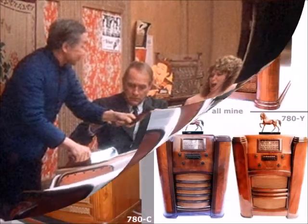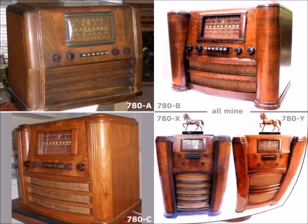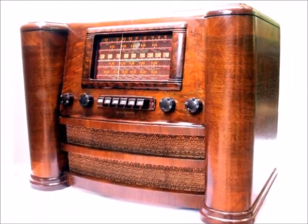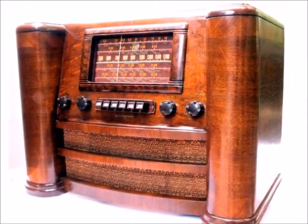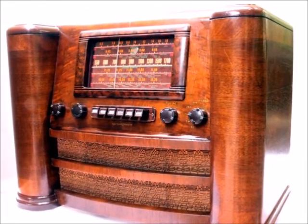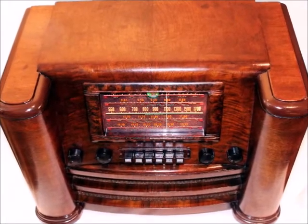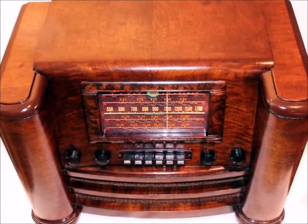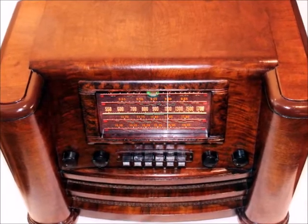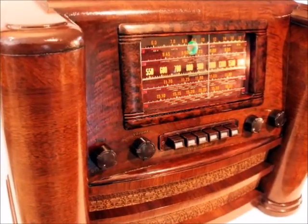It is less well known that the Christmas Story radio has four more relatives, three table radios, 780A, B, and C, and one more console, 780Y. All five were only produced by Westinghouse Canada for the Canadian market of 1939 to 41 and differ slightly in their cabinet styles as well as in their chassis specifications.